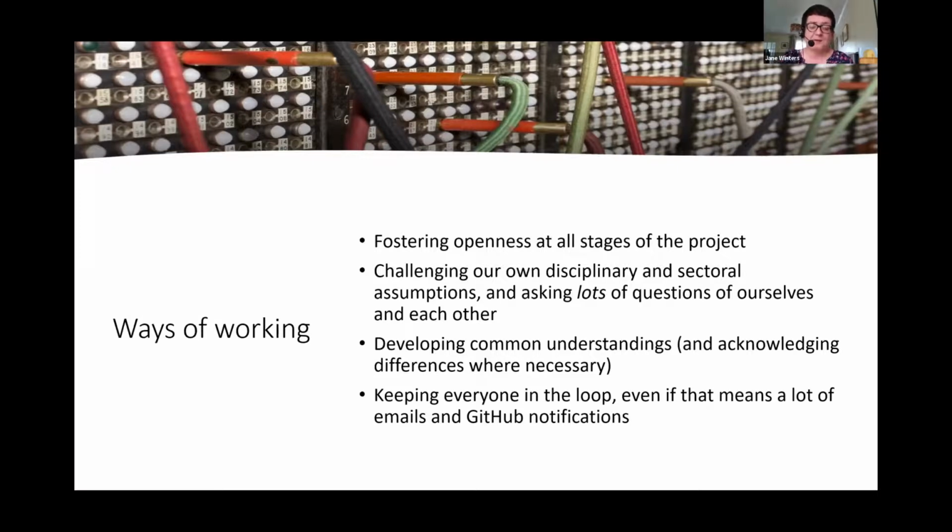And it's helped us to develop common understandings and a common language around the project, and also to acknowledge differences where that's necessary. So we're really working very hard to keep everyone in the loop, and that's particularly important at the moment, as I don't have to tell you, even if that means a lot of emails and GitHub notifications. I can see how very busy Kalyan and Jamie are on a daily basis for the number of GitHub notifications that come into my inbox.